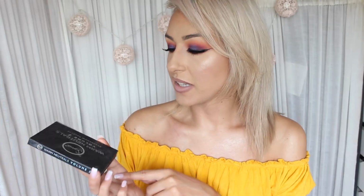The last palette I want to talk about is the Warm Neutrals from Sigma. This is the Warm Neutrals 2, sorry, volume 2. This palette, oh my god, guys. I went through 2 months of wearing nothing but this palette. I think it was late last year or early this year, I can't quite remember, but I know there were 2 solid months where nothing else was worn but this palette. Look at this, it's just amazing.